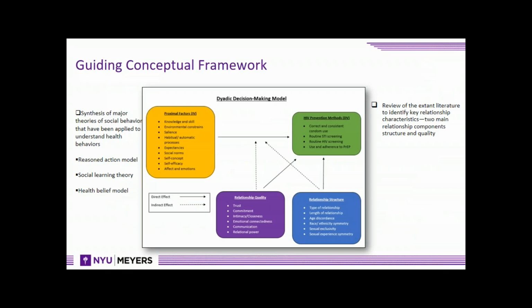And so this is a guiding conceptual framework, and as you see, there's a lot of information there, right? And so that was actually one of the challenges of the study, but it speaks to the importance of looking at both individual level factors and relationship factors. For the proximal or individual level factors, it was a synthesis of major theories of social behavior that have been applied to understanding health behaviors. So those would be the ones we know: social learning theory, health belief model, and reasoned action model. In terms of our relationship factors, basically I did a review of the literature just to determine what the most important relationship dynamics were.